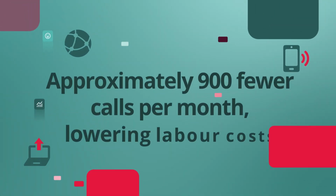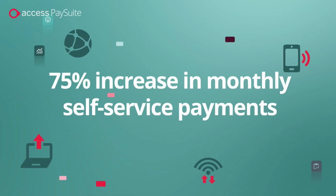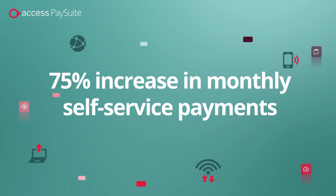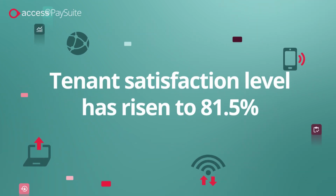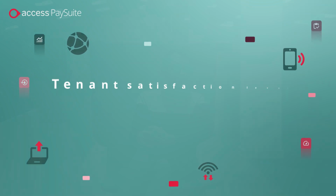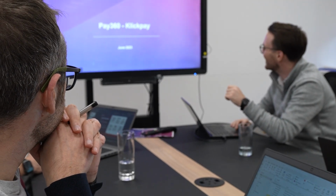One thing that never stays still is technology, the pace of change and further developments in the payment industry. What I'm really looking forward to over the next 12 months is for us and Access PaySuite to be working together on what's next, developing and enhancing some of the integrations that we've already got to bring real-time payments quicker than they are now, and seeing whatever else is next on the landscape.